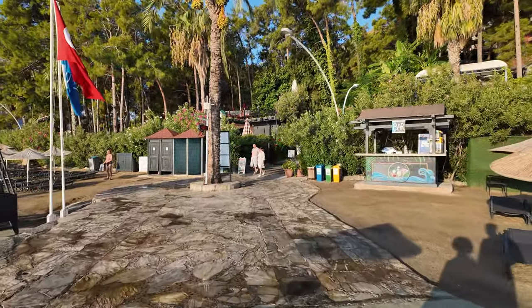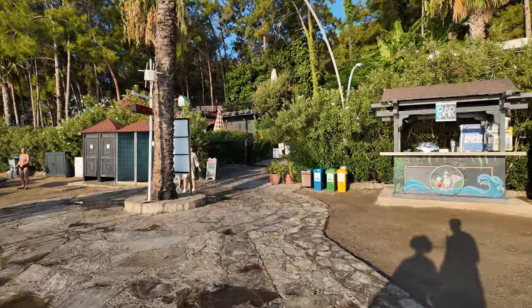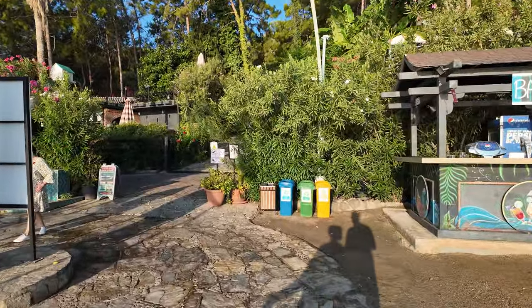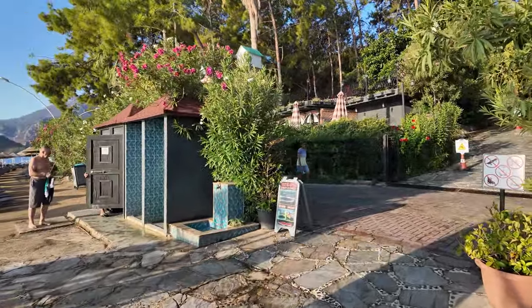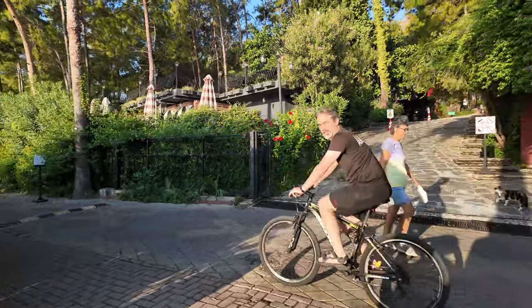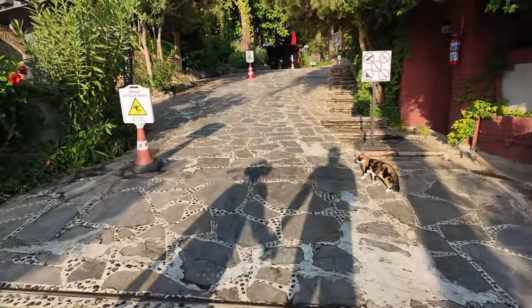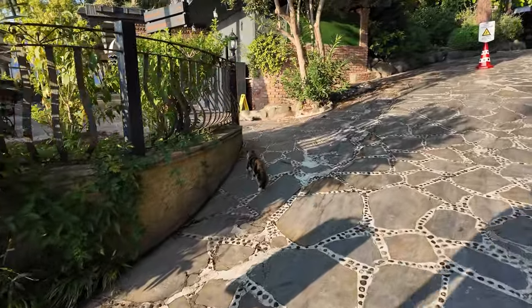As I mentioned earlier, each of the swimming spots have their own shower facilities and changing areas. So alongside your bar, you've got a changing facility and you've got showers that you can use to wash feet, wash body. One of the local cats.